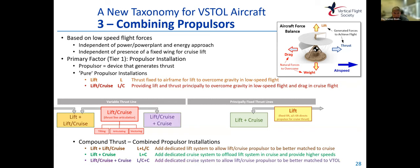I've also got the ability to add a cruise system to a lift cruise system. What if I want to go far faster, like a folding tilt rotor? I'm going to put the rotors away and use a separate cruise system for cruise to go even faster. So now I've got two more combinations. And the interesting one here is that I've got five systems: five combinations, two pure and three combined. So now I'm going to show you this virtual sixth system, which is a little confusing. We used to have this on here and we pulled it back off. So I just want to go through it.